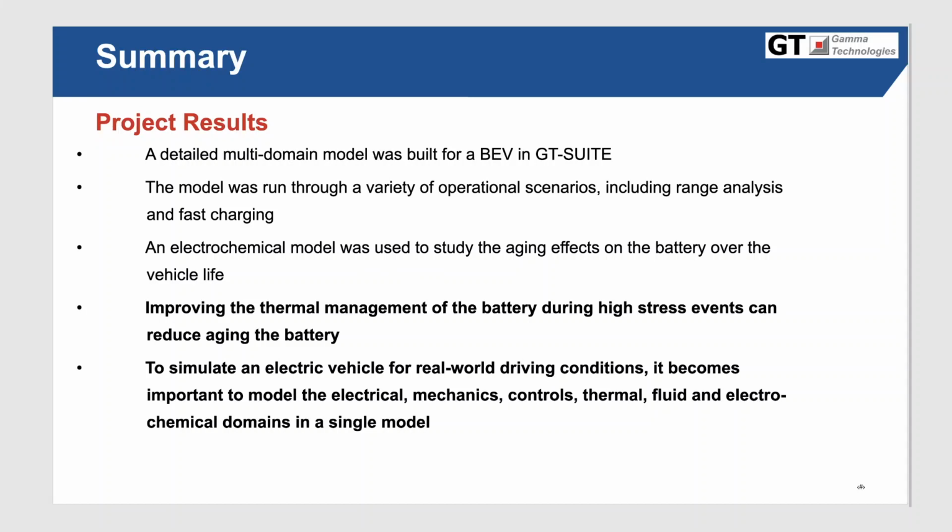So in summary, if you're going to look at a vehicle model, or if you're going to look at your battery aging, or you're going to decide the warranty of your battery, you've got to model the entire system together. You cannot model each part in silos and come up with a figure. I think that's a big takeaway here.